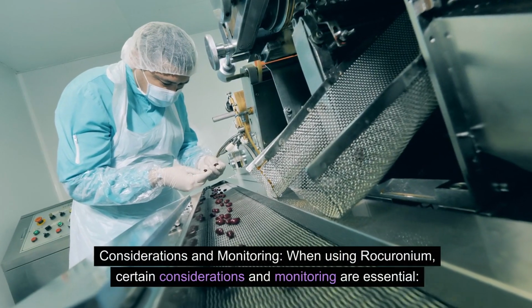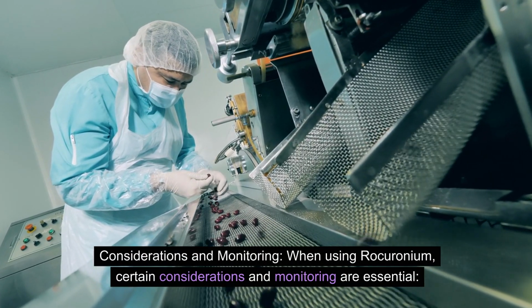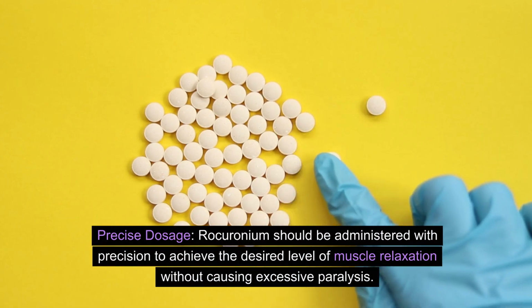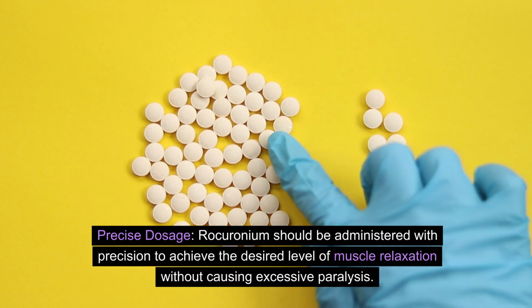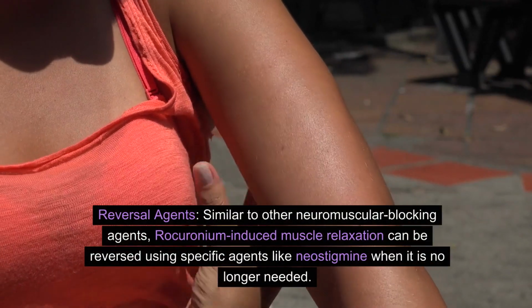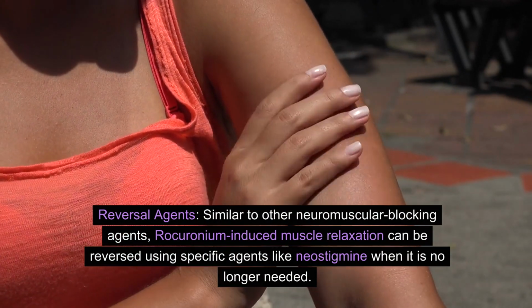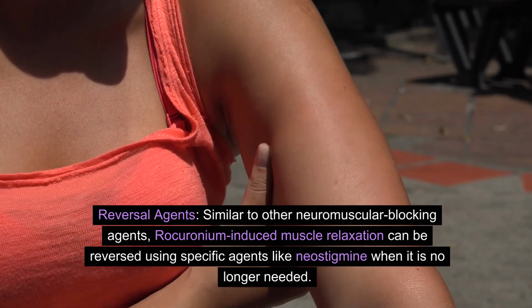Considerations and monitoring. When using rocuronium, certain considerations and monitoring are essential. Precise dosage. Rocuronium should be administered with precision to achieve the desired level of muscle relaxation without causing excessive paralysis. Reversal agents. Similar to other neuromuscular blocking agents, rocuronium-induced muscle relaxation can be reversed using specific agents like neostigmine when it is no longer needed.